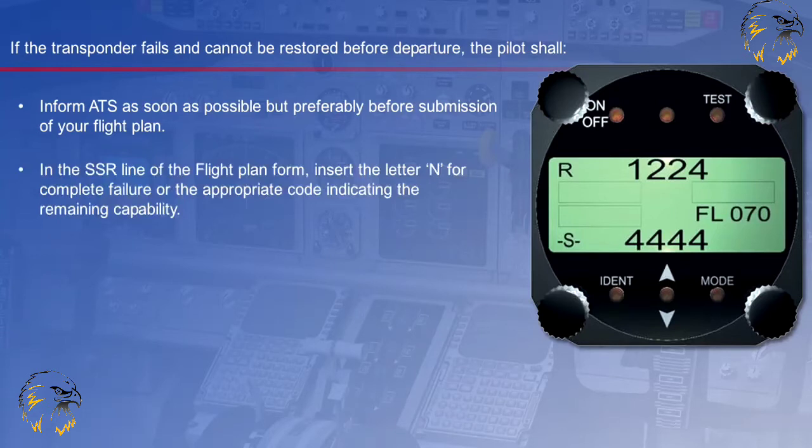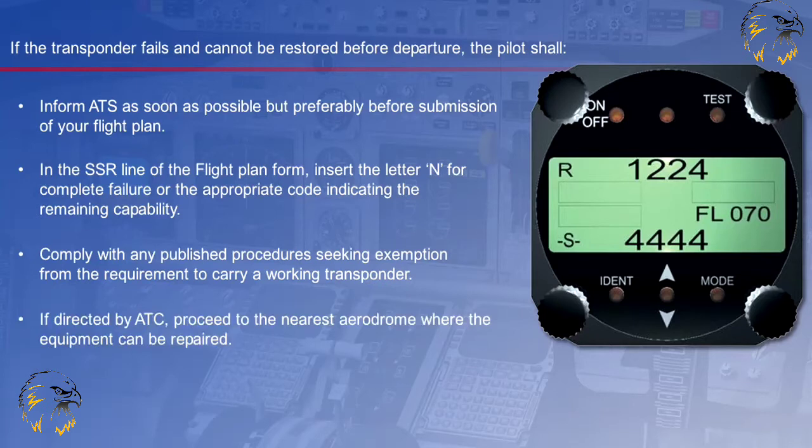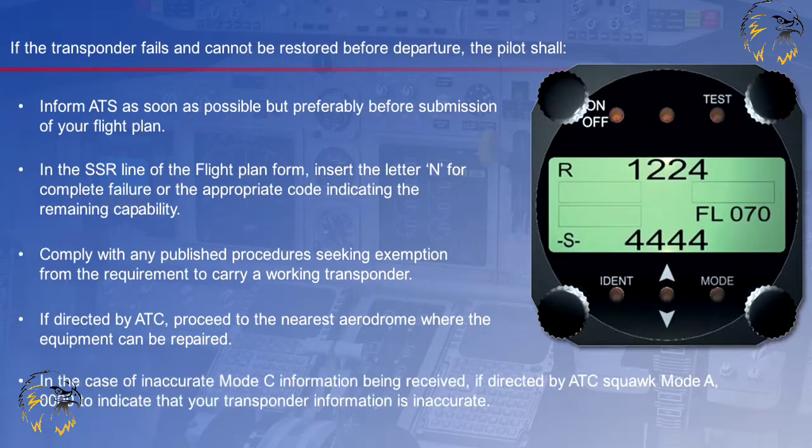In the SSR line of the flight plan form, insert the letter N for complete failure, or the appropriate code indicating the remaining capability. Comply with any published procedures seeking exemption from the requirement to carry a working transponder. If directed by ATC, proceed to the nearest aerodrome where the equipment can be repaired. In the case of inaccurate Mode C information being received, if directed by ATC, squawk Mode Alpha 0000 to indicate that your transponder information is inaccurate.